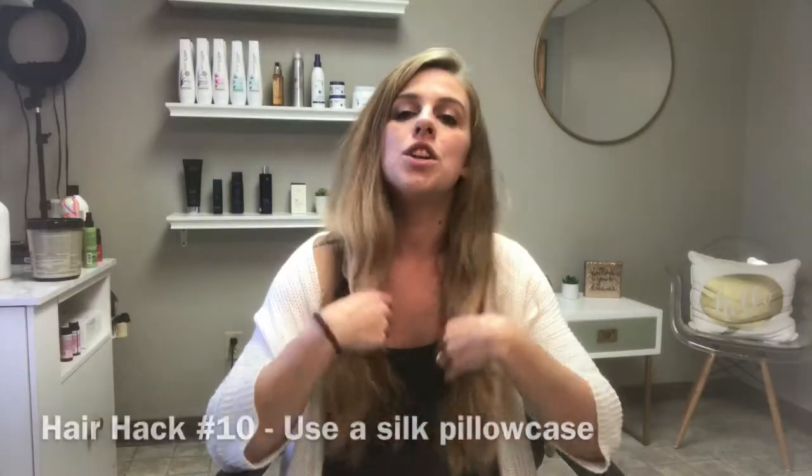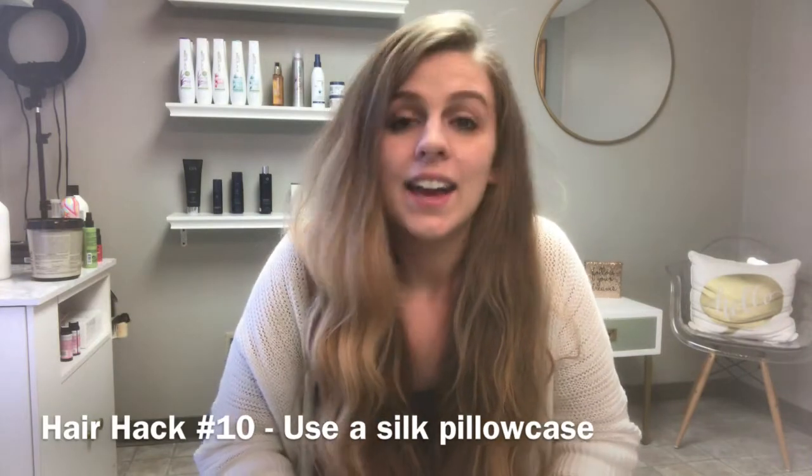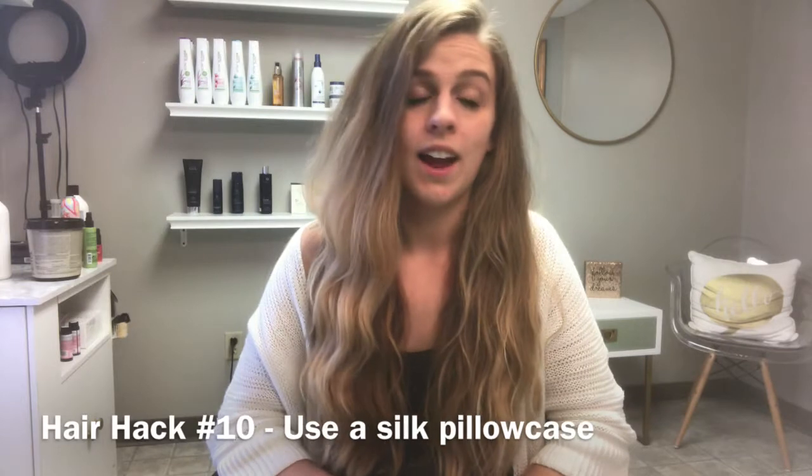Think about switching to a silk pillowcase. Again, we are talking about that cuticle being roughed up when you sleep overnight and you toss and turn. Sometimes against a traditional cotton pillowcase that can be a little bit rough on your hair. If you really want to get the healthiest hair possible, I suggest switching to a silk pillowcase and you will realize how it maintains your style. It keeps your hair soft and shiny and beautiful.